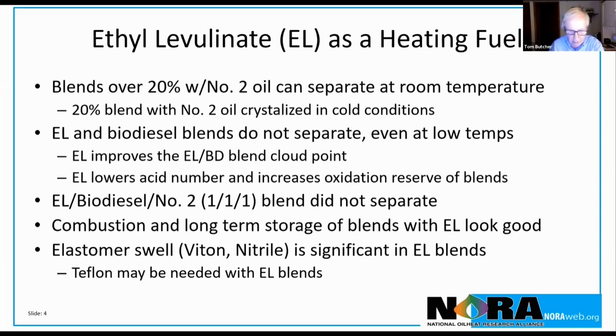It will lower the acid number and increase the oxidation reserve a little bit. So it's not a huge impact in that particular case. We explored blends of biodiesel, petroleum number 2, and EL. It looks potentially attractive, although blends of that type are still driven by the cloud point of the biodiesel. And so you still have the biodiesel cloud point question. We went down that pathway and did a lot of work in that area, but it was not a long pursuit. It's not ongoing as a future potential for now.